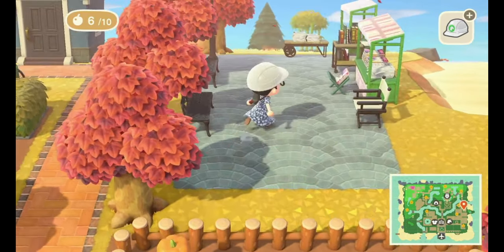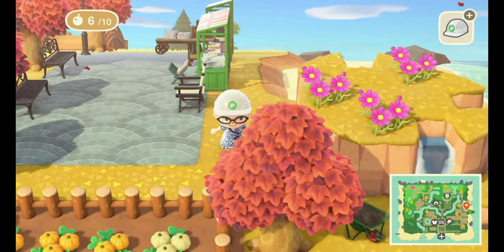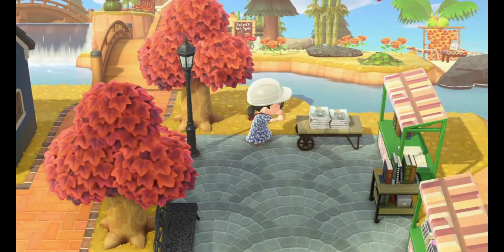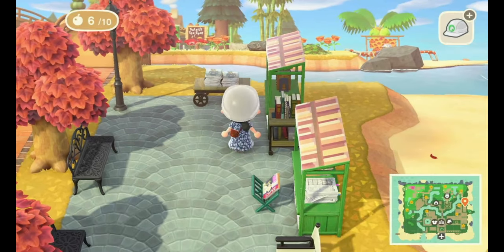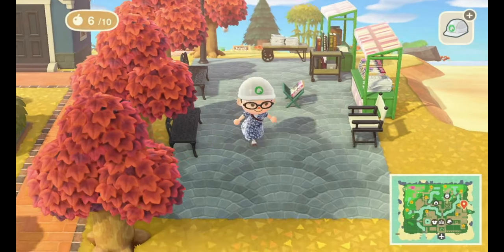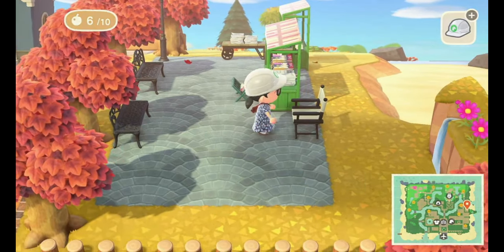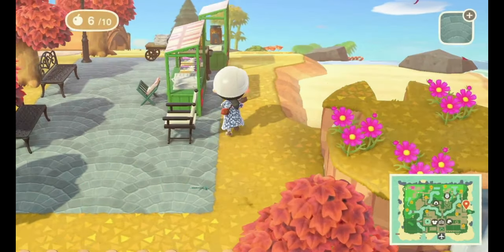Yay. Yeah, I'm thinking maybe I will terraform this out a bit more, because I've been secretly wanting to put that reading area in. Alright, let's go ahead and move these out temporarily a bit so that I can do that real quick. Moving. Great, let's build some more sidewalk or plaza.